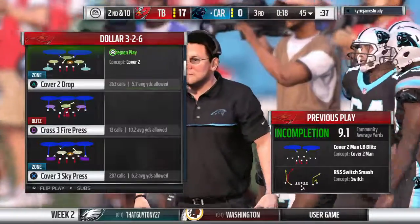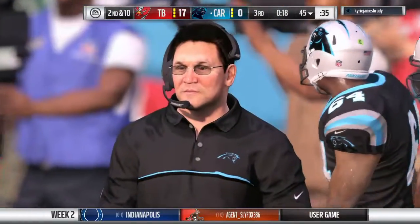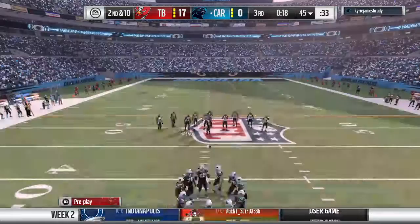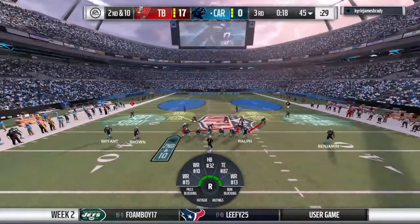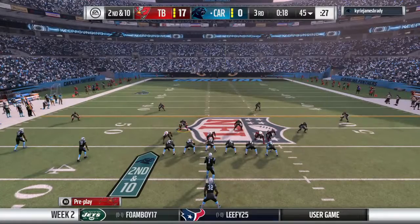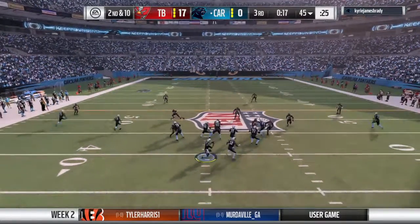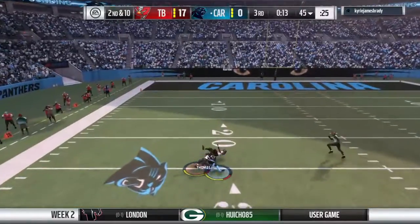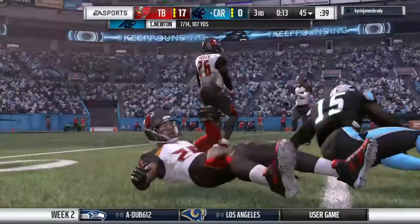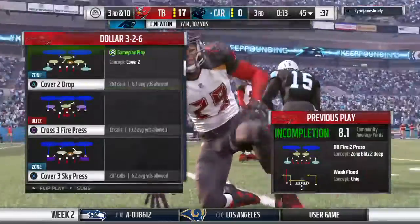And it's incomplete. Boy, he doesn't drop many like that one. The incomplete pass brings up second down. Again, we'll see the pistol here. On 2nd and 10, Newton trying to lay one up deep. And both guys were there, but it falls incomplete.